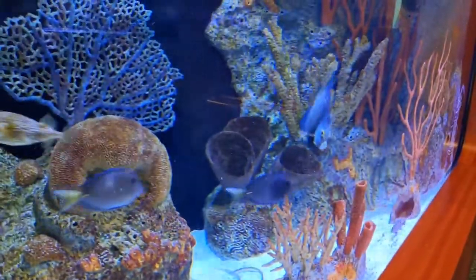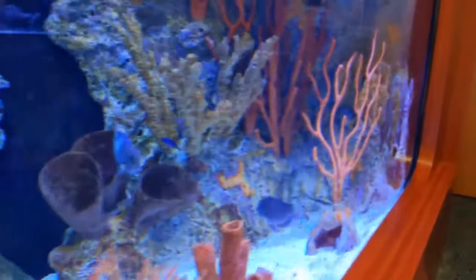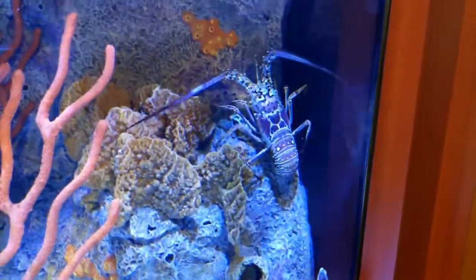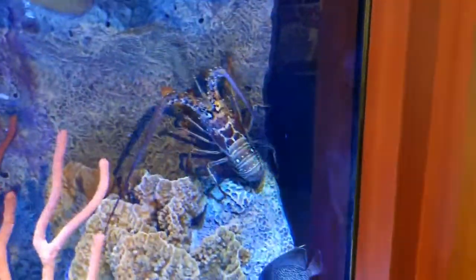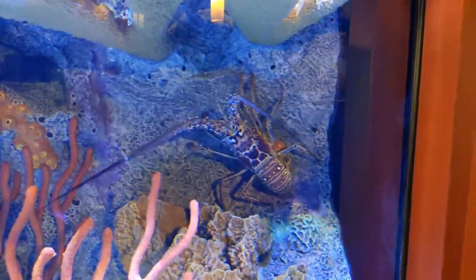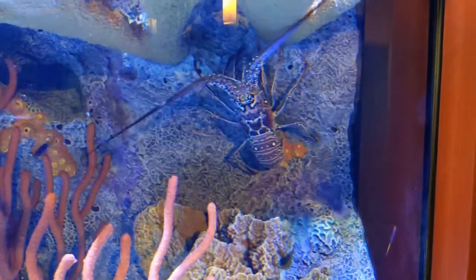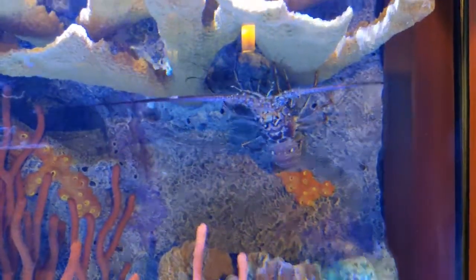Now they like to live in those protected areas out on the reefs. And they will stay in their little caves and crevices during the daylight hours. And this is to avoid predators. And then a few hours after dark, they're going to come out and they're going to start foraging for food. And then they'll return several hours before sunrise.